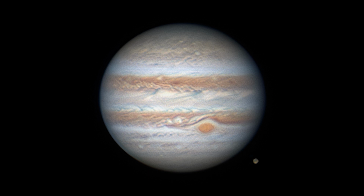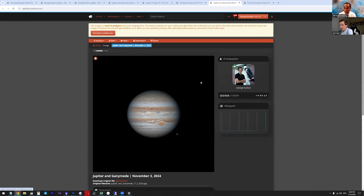Jupiter is the biggest planet in our solar system, and just look at the image right here. We have the Great Red Spot, which I believe at one point, maybe about 2 decades ago, was around 3 Earths wide. Now I think it's around 2 Earths wide, so it's gotten a little smaller over time. But we can see the Great Red Spot.